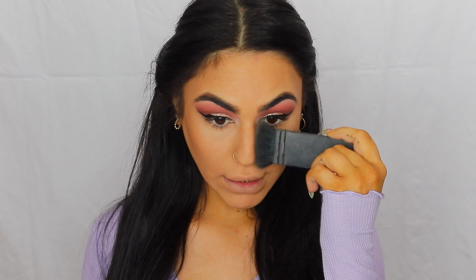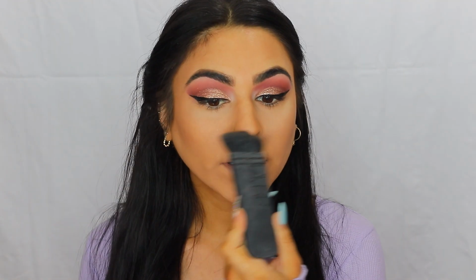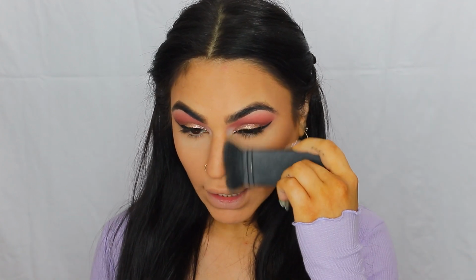So using my NARS Eater brush and the Hoola to contour my nose, just going straight down. I love using this Eater brush to contour your nose because it's just ready, done for you. Like, you don't need to do it. You just need to literally wipe it up and down. That's all, girlfriend, that's all you gotta do. And you guys know me. If I can take any shortcuts into looking like a goddess, I will.